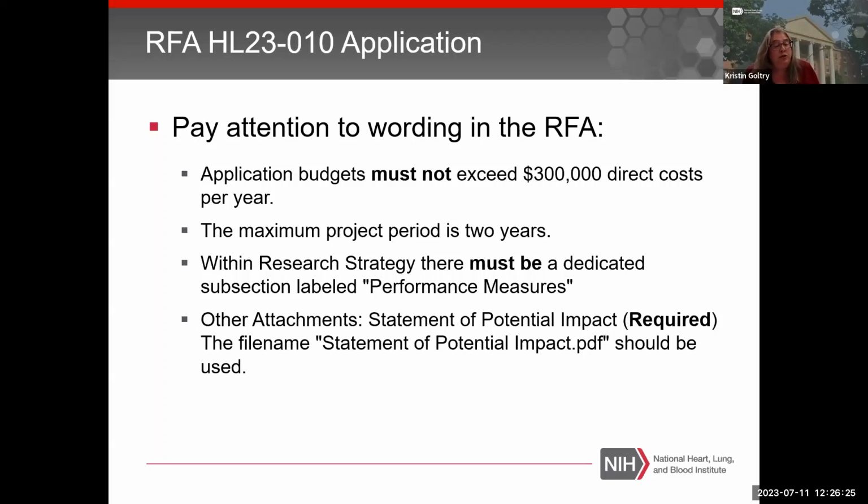Within the research strategy, there must be a dedicated subsection labeled performance measures. Under other attachments, there's a statement of potential impact which is required. And the file name statement of potential impact should be used. So if you do have an attachment, but you don't use that file name, we won't send it back to you because it says it should be used. But you need to have an attachment, because it says it's required.